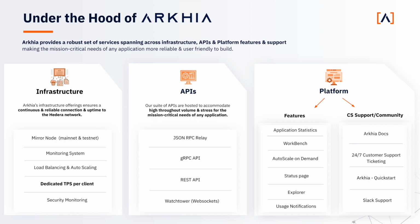in the sense that the infrastructure we provide gives you all the perks of what a proper enterprise-grade infrastructure can provide. So we have our mirror node from Hedera, mainnet and testnet, monitoring system, load balancing, auto scale. If you have spikes, if you have long demands for data, we're there to cater for that. A very important feature: dedicated TPS per client, security monitoring. I'm going to talk a little bit more about that in a bit.